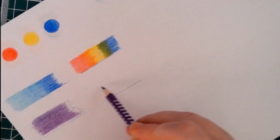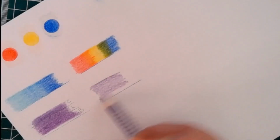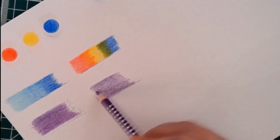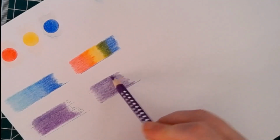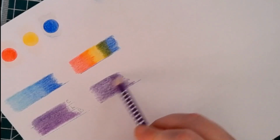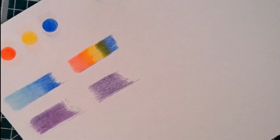I think that the Caran d'Ache and the Blick definitely aren't the best ones for it. However, the Lyra does do a good job in filling in the white spot. Again, I think the Derwent blender pencil might be a better option, depending upon whether or not these are an oil base or a wax base. And of course, the information on the tin does not say anything about it. So, just putting down another block of the purple, and we're going to use, like I said, the finesse blender pen. And we'll see if this is an oil-based or a wax-based pencil.